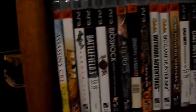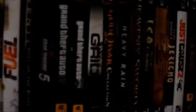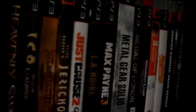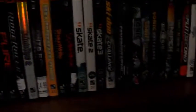And down here, my first row of PS3 games. And I have my second row of PS3 games. And down here I have the starting of my PS4 games. This is the very bottom shelf. I only have two that really interest me so far.